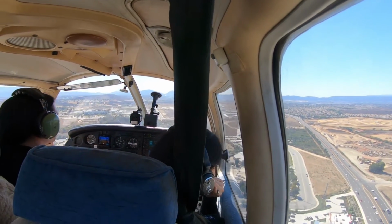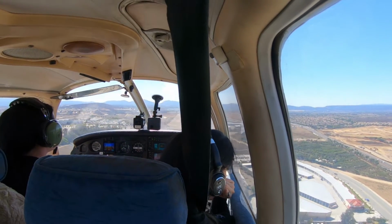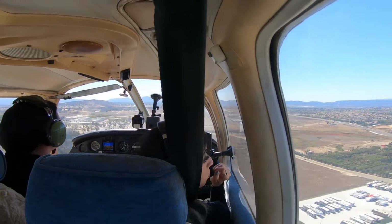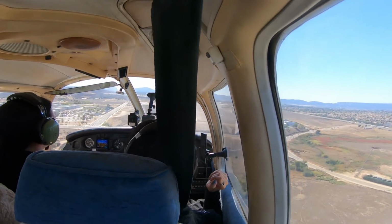Traffic inside on the final, or number 2, French Valley. French Valley traffic, Cessna 54 Delta Echo, overflying the midfield at 3,500. French Valley traffic, 65 Golf, orbiting over Billy Joe, 5,500, French Valley.